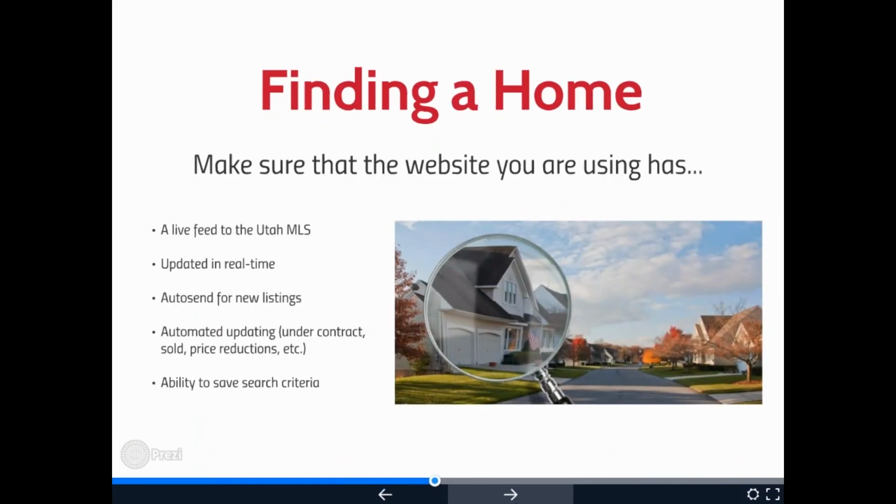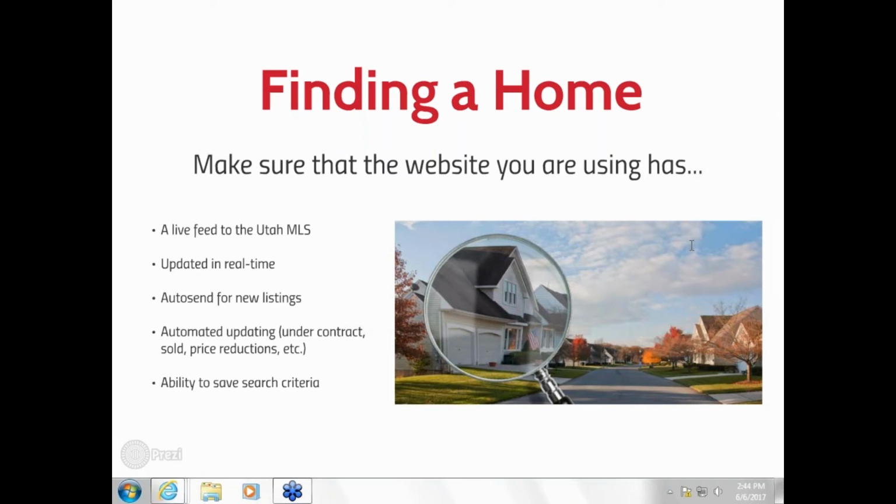Okay, so when you start your home search online, it's really important to make sure that the website you're using has some really great tools. You want to make sure that the site has a live feed to the MLS for the state of Utah, and that it's updated in real time. A lot of websites, such as Zillow or Trulia or Homes.com, have to be manually updated by realtors, and so sometimes the info on there can get dated. You want to make sure the website can auto send you new listings. Once you plug in your search criteria, it'll automatically send those to you when they come up for sale. You'll also want automated updating, so when a home goes under contract or is sold or the price is reduced, you get notified.